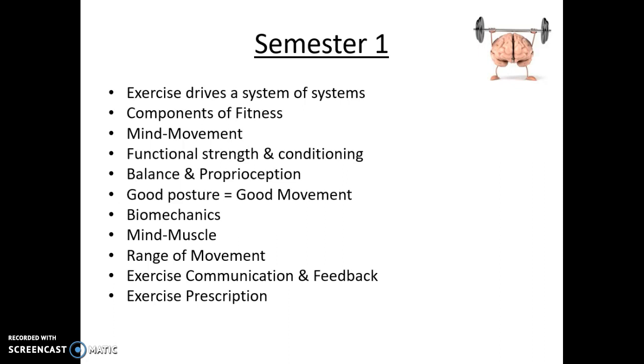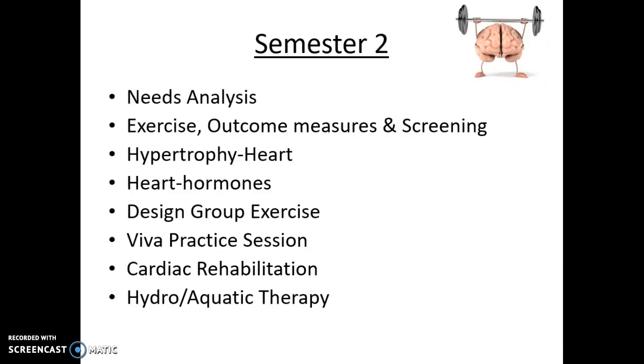Then we learned about the mind-muscle connection. We studied range of movement. We talked about exercise communication and feedback. And then finally we learned to prescribe exercise. That was all at the end of semester one.